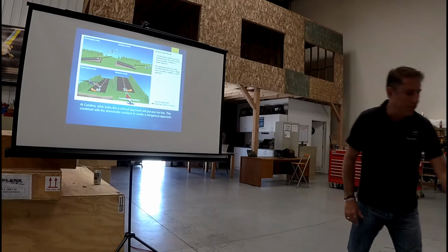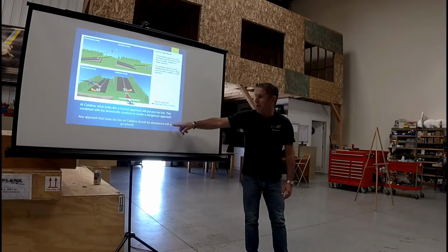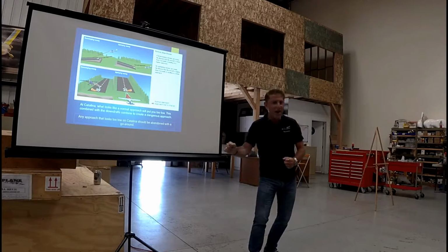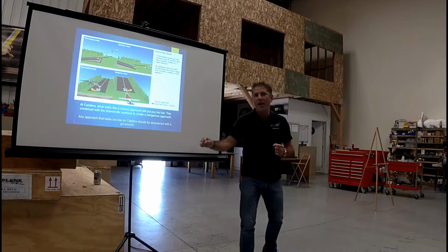We talked about this. If the approach looks low, go around. An approach that looks too low at Catalina should be abandoned with a go-around. Don't drag it in with power. I see pilots doing that all the time. They get too low and they start to drag it in with power.